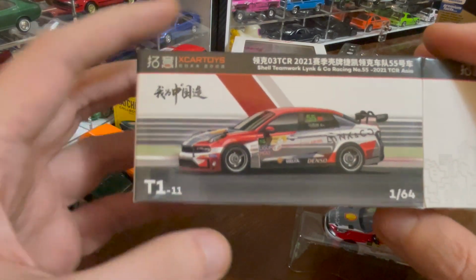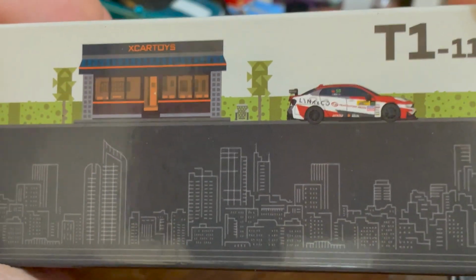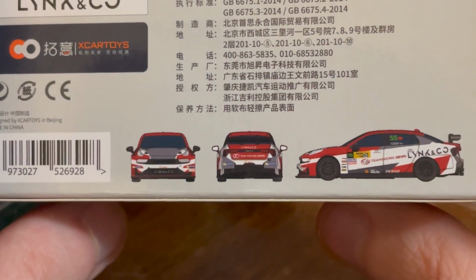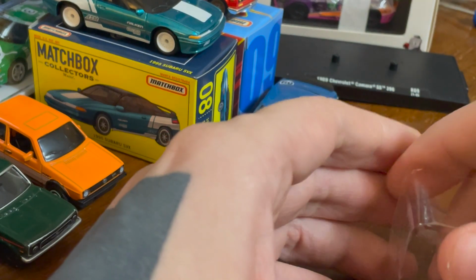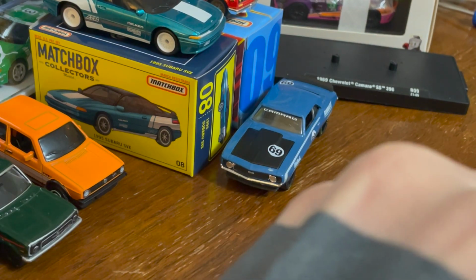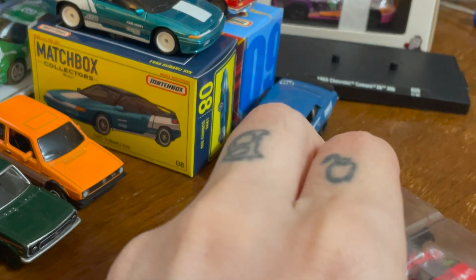But I don't have any Chinese car. I mean, that's weird. That's not the correct, the perspective's off. That's better. Yeah, I don't have any Chinese racing cars, so I was excited to pick this up. And excited to pick it up from one of my favorite diecast companies.